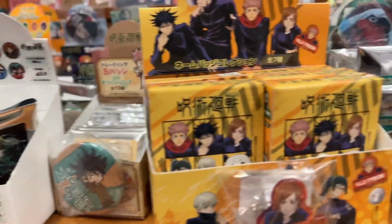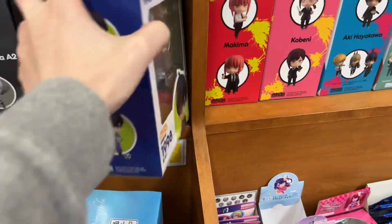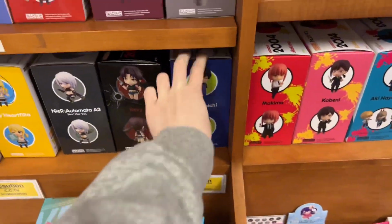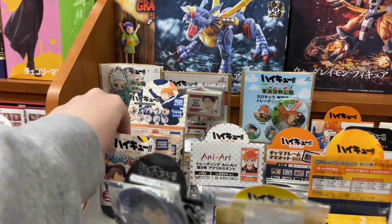So many great things. I've been really obsessed with Satoru and Suguru lately. They also had the, oh my god, what's his name, Isagi Nendoroid. I always forget his name. Okay, I know he's the MC, but I'm so bad with names. Here's some more of the figures and the Haikyuu blind bags that they had.